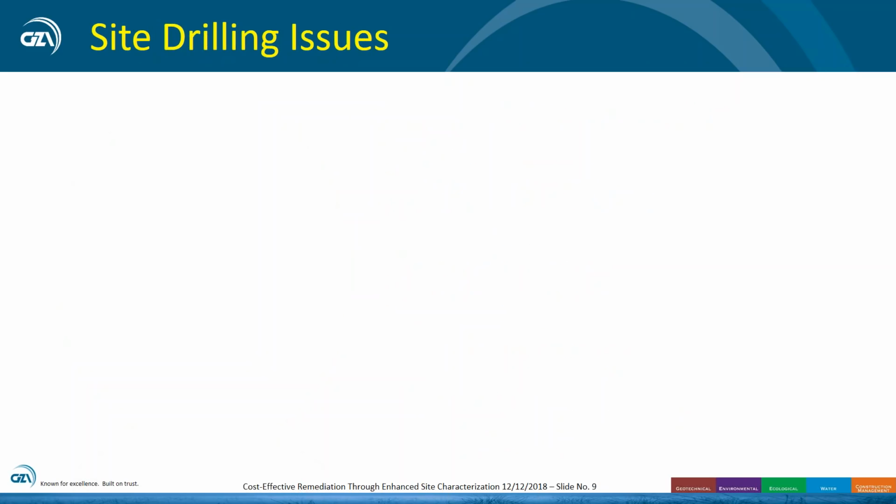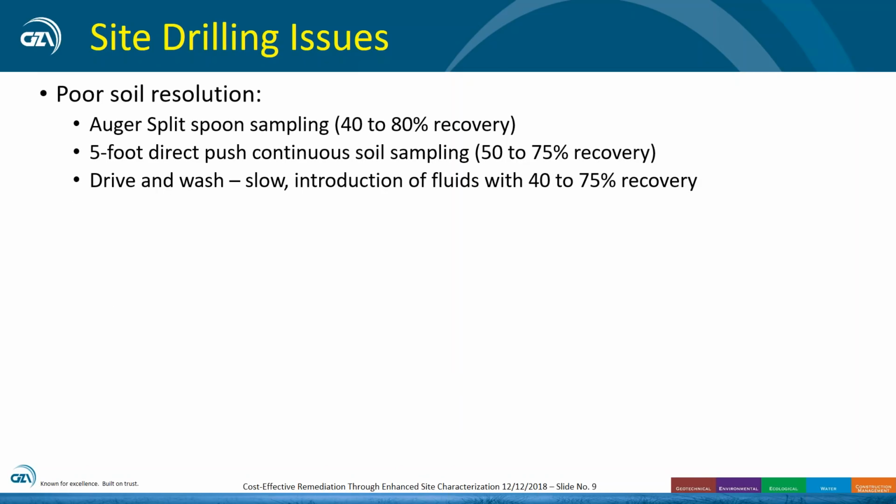What we found is there were a number of drilling issues. First of all, we found some drillings that ended up with poor resolution, that is, low recovery. Auger split spoon samples were not very good and missed a lot of the geology. With 5-foot direct push, we had issues with the silts and clays clogging the sampler. Drive and wash had some good recovery, but it was slow and introduced water to the formation.